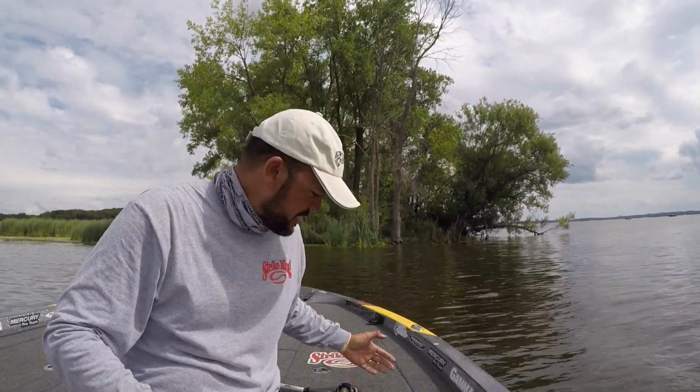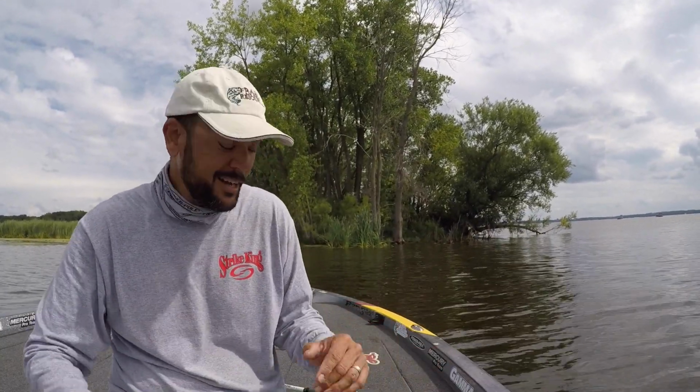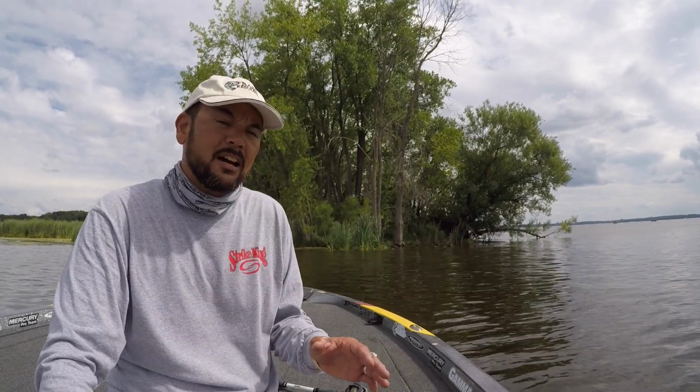Okay, bait selection. Like I said, it's 3 something. It's actually 3:39 now. I don't have a whole lot of time. Not sure how much the weather's going to even allow us to be out here. Rain, thunderstorms in the summertime, quite common occurrence.